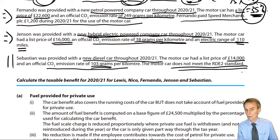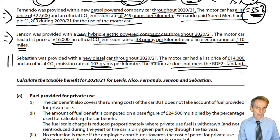Again, that is something you have to learn, what happens where it's diesel not meeting the RDE2 standard, and put that through your calculation of the assessable benefit. Check that out, please, along with everything else we've done on cars in this particular session. And again, from whichever exam kit that you have available to you, you can have a go at any such examples that are just dealing with the provision of the car.